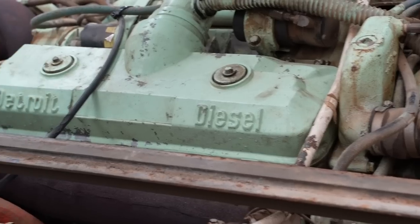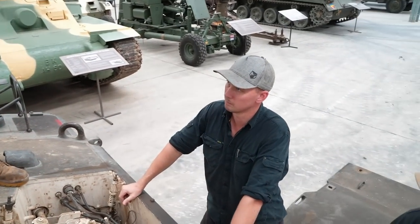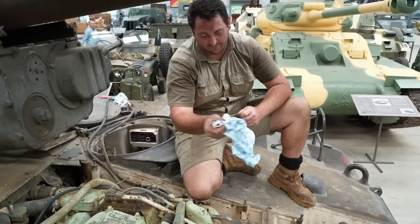See where fuel's coming from. You reckon that's leaking? That is your fuel line there. Yeah. So we'll get rid of some engine oil.